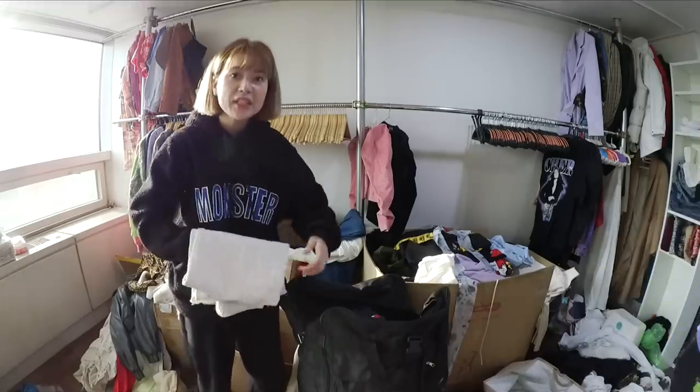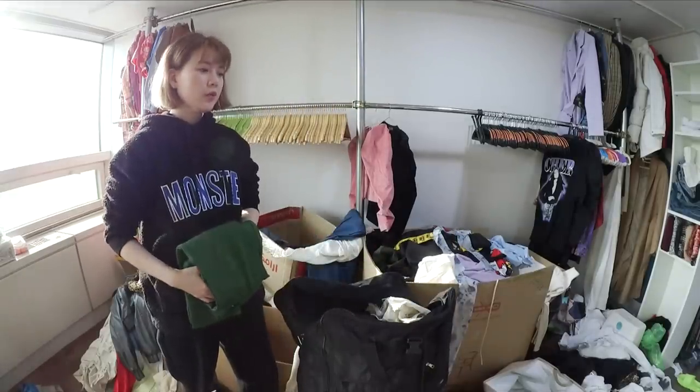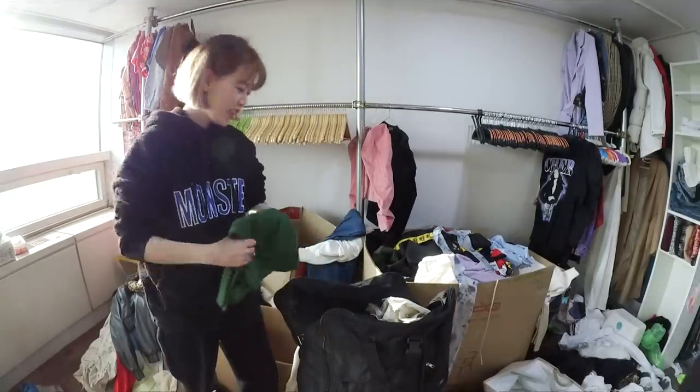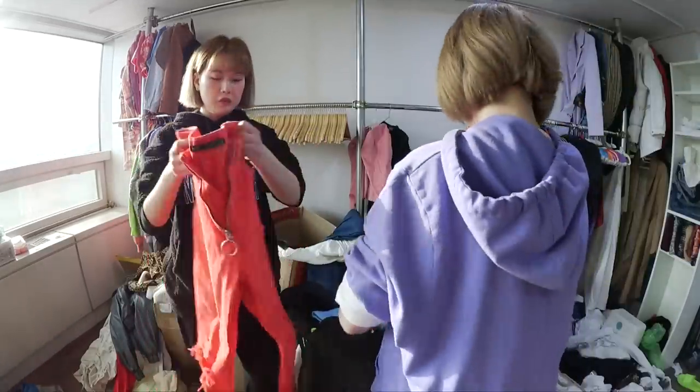We have so many jeans that we don't even wear. I think we have about 100 jeans. But really, the only jeans I wear is like three or four. Well, this one was kind of cute though. It's from Bershka. We wore it only once.